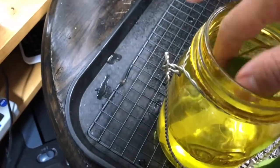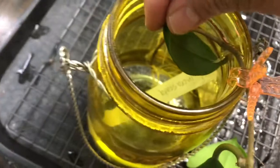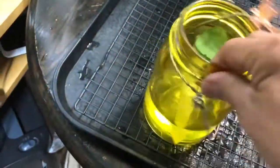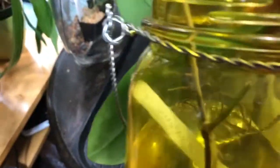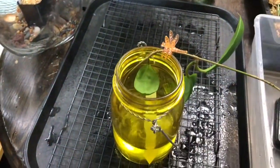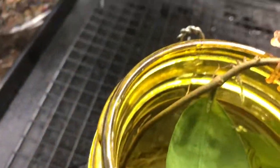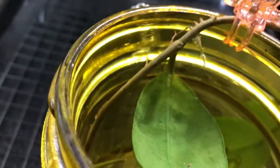Here is my wife's purchase. This is Hoya incrassata. Water rooting because the cutting is too big to fit in my grow box. It's giving me new growth here, and as you can tell, it roots very well. I think it's time to pot it up. Oh, look at that. What is this? Is this roots or what? I don't know.